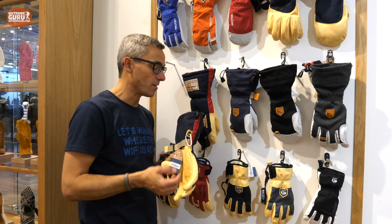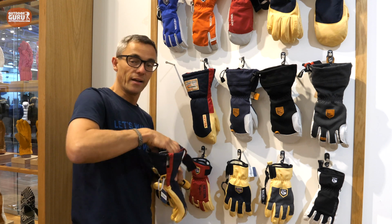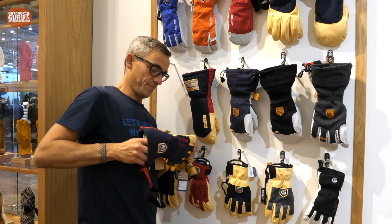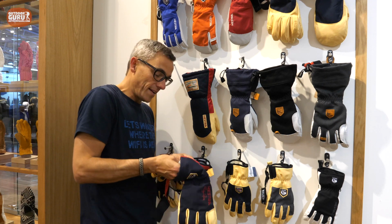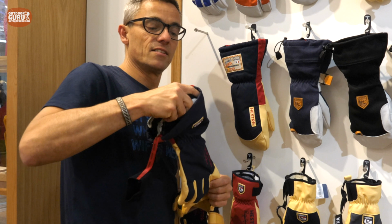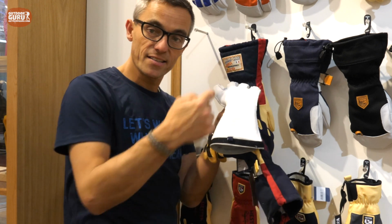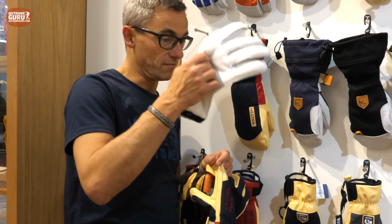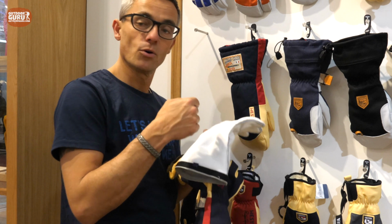And what you should also know, and it's a big deal at this trade show, is that a lot of gloves have this insert that you can take out. Well, Hestra has been doing the liners for quite a while. This is the part that gets dirty, you throw it into the washing machine, you wash it, and that makes it fresh again. And if this one gets damaged or worn out, you can order a replacement one, and that is sustainable as well.